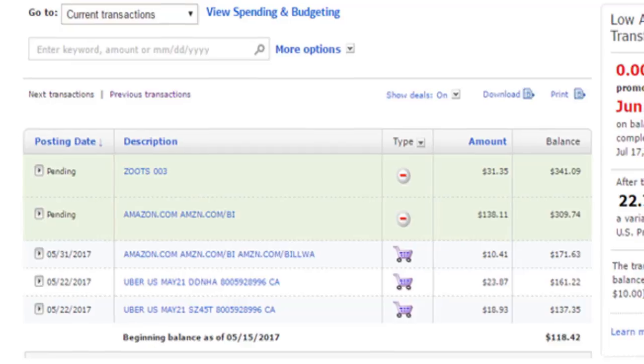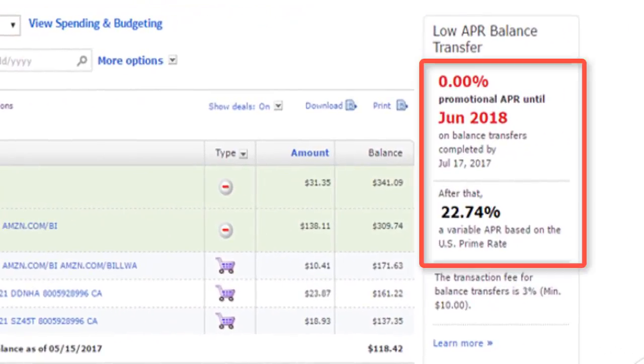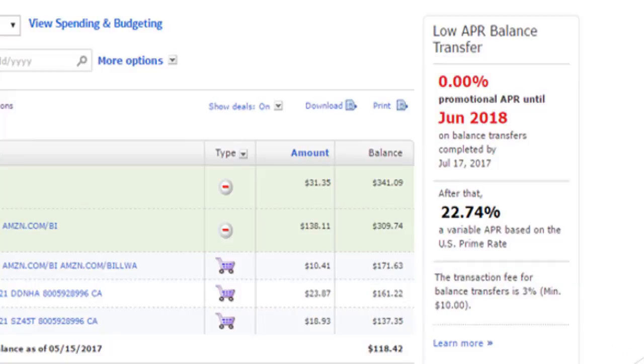Finally, let's look at the far right. It's telling me 0% APR until June 2018. What is APR? It's just interest. That's the interest rate they're giving me. But they're basically saying, Nelson, guess what? We're not going to charge you any interest until June 2018. If you spend more than you can afford, if you don't make all your payments in full and on time, it's all right. We won't charge you anything.